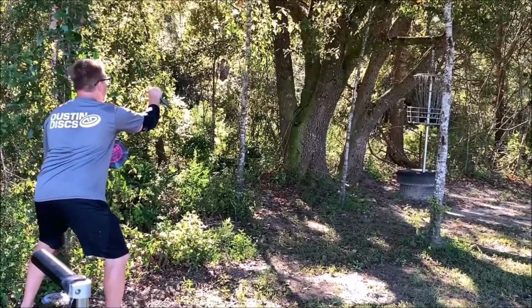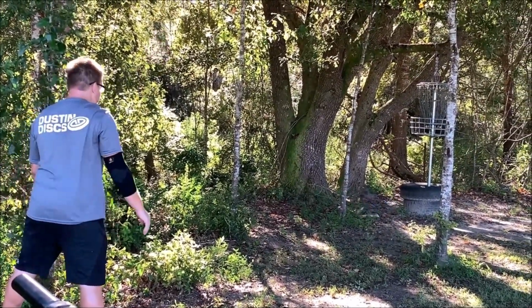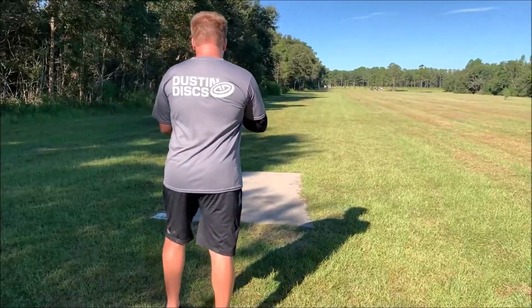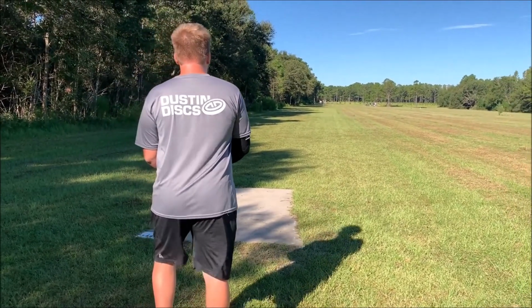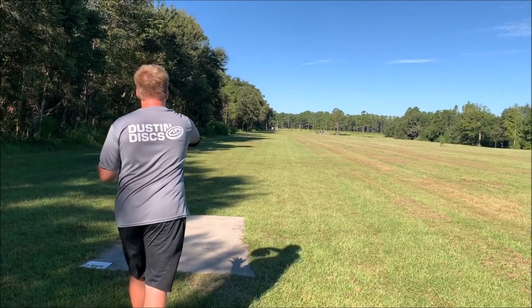Straddle putt, unfortunately, as I got a little bit in the woods there and just putted a little too low. And to be honest, I wasn't too upset with that. First putt of the tournament, elevated basket, straddle putt. Not my preferred putting style, and so it is what it is.